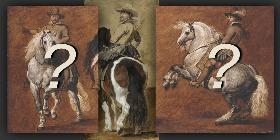Likely some time ago, the three were cut apart for a greater sellability. The two equine poses in private hands matched the centered piece according to identical height size and to having a plain background and to be on a canvas support.